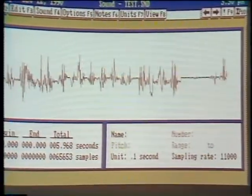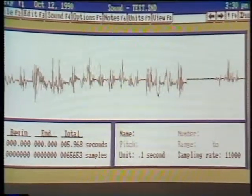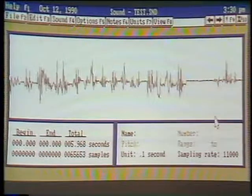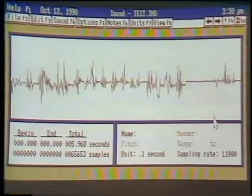And we can play this. 1, 2, 3, 4, 5. 1, 2, 3, 4. So you have a sampler, if you will, built into this particular machine. Correct. Input and output. Yeah. And you can cut this and put it on something else and send it to a tape? Mm-hmm. So we have an editing capability.